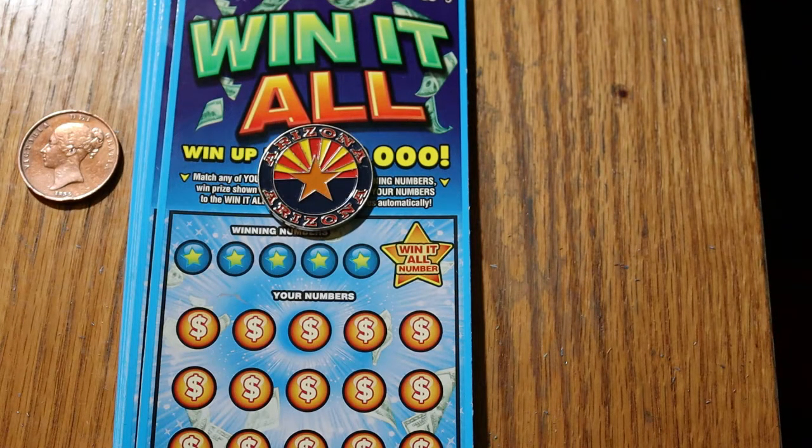We have tickets 45 through 59, and it's a match the number game: find the Win It All, you win everything. If you've been following along with the first three parts, you'll know how we've done so far on this. I'm not going to tell you.